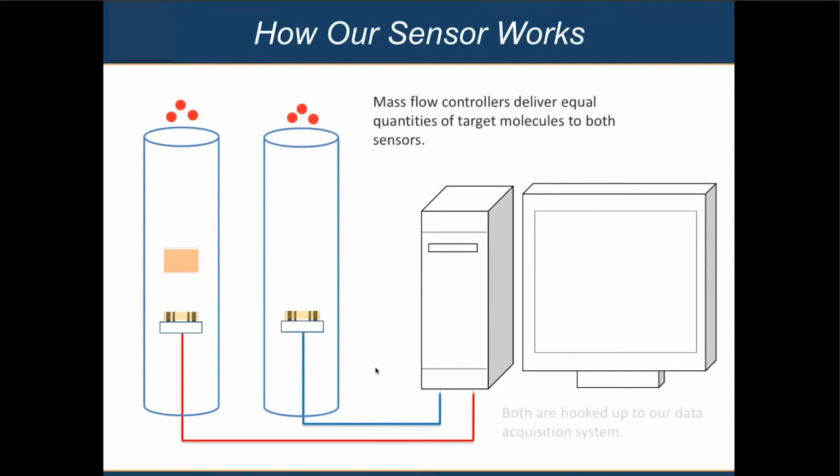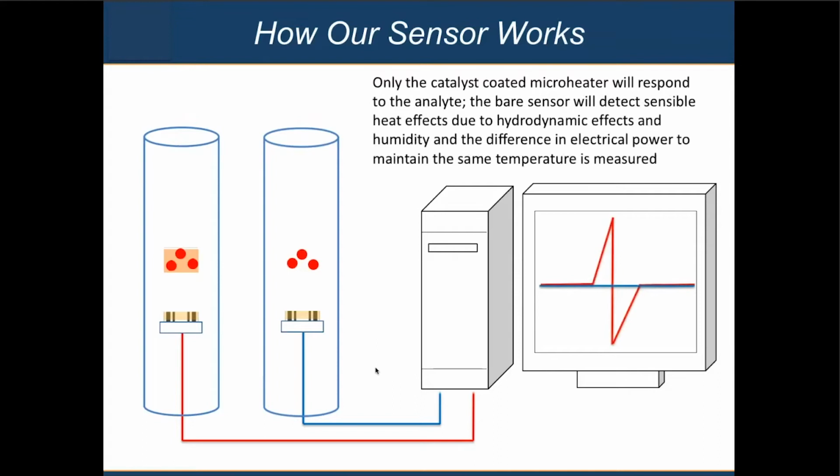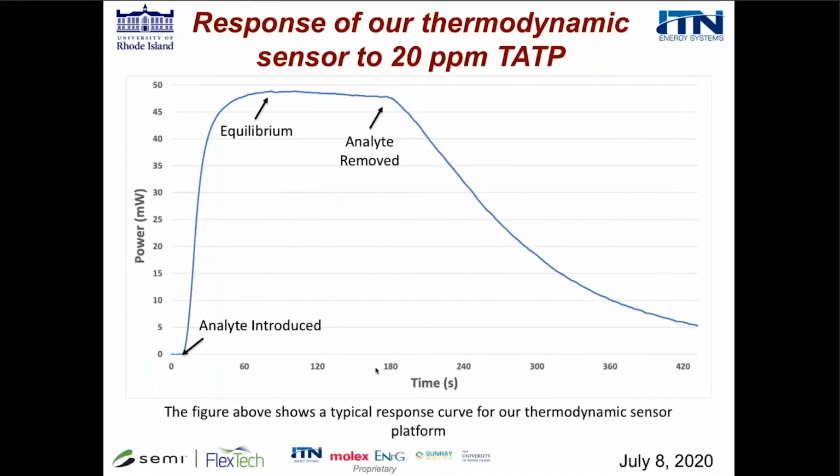And we have mass flow controllers delivering equal quantities of the analyte-laden vapor stream. Then they pass over the catalyst-coated sensor and the reference sensor, and we subtract the difference in electrical power to maintain a constant temperature, and that is the heat effect associated with the catalytic decomposition of the molecule of interest. So this is a response of our sensor to 20 ppm TATP.